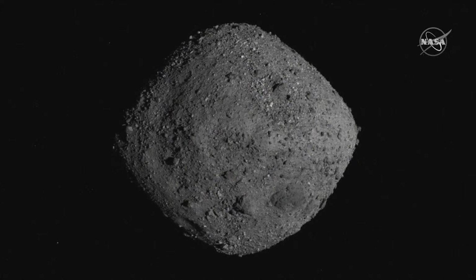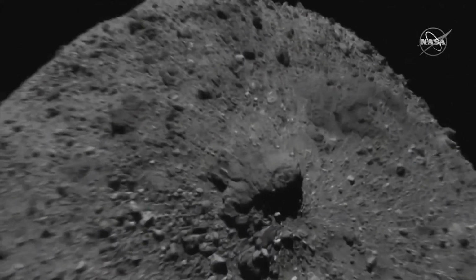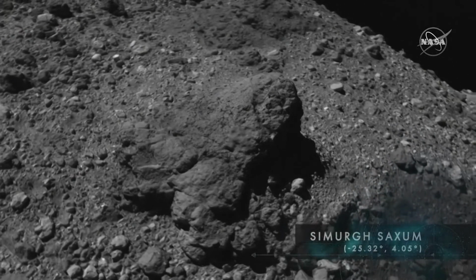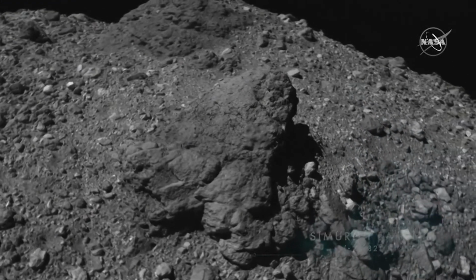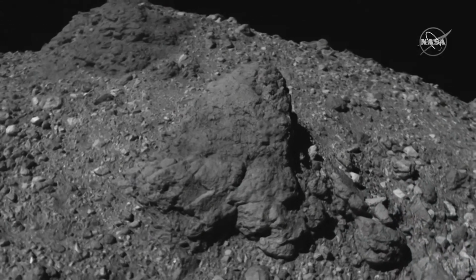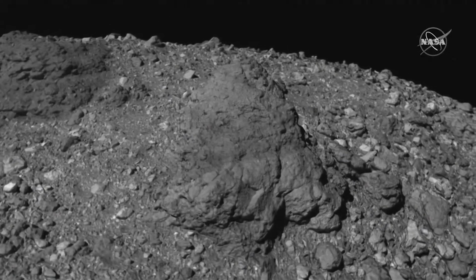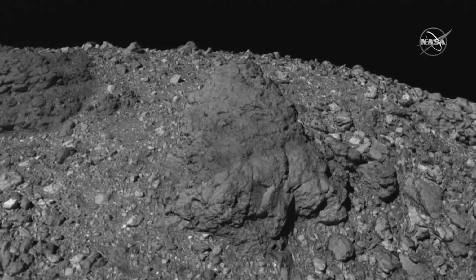The first stop is Simurgh-Saxum. This prominent boulder defines the asteroid's prime meridian and serves as the basis of its coordinate system. In Persian mythology, the Simurgh is a large and benevolent bird and the possessor of all knowledge. Saxum is Latin for stone.